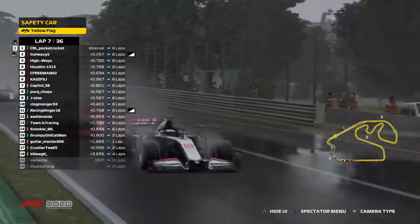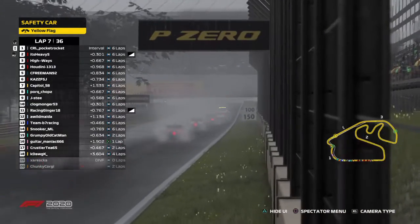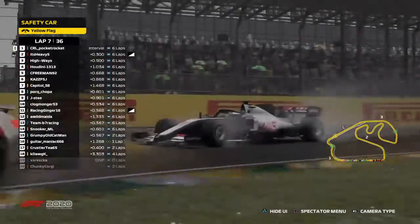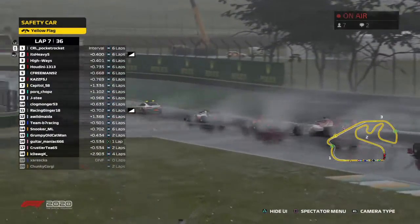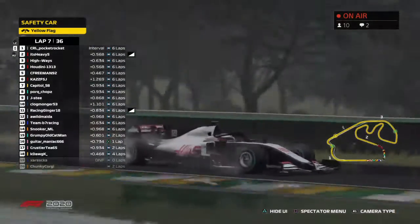They're going to be a little bit cold. They're not going to be in that optimal operating temperature here under safety car. So once again, we might see drivers possibly tiptoeing off of the safety car restart just for the time it takes for them to get enough heat into those tires. But we'll see how it all plays out.